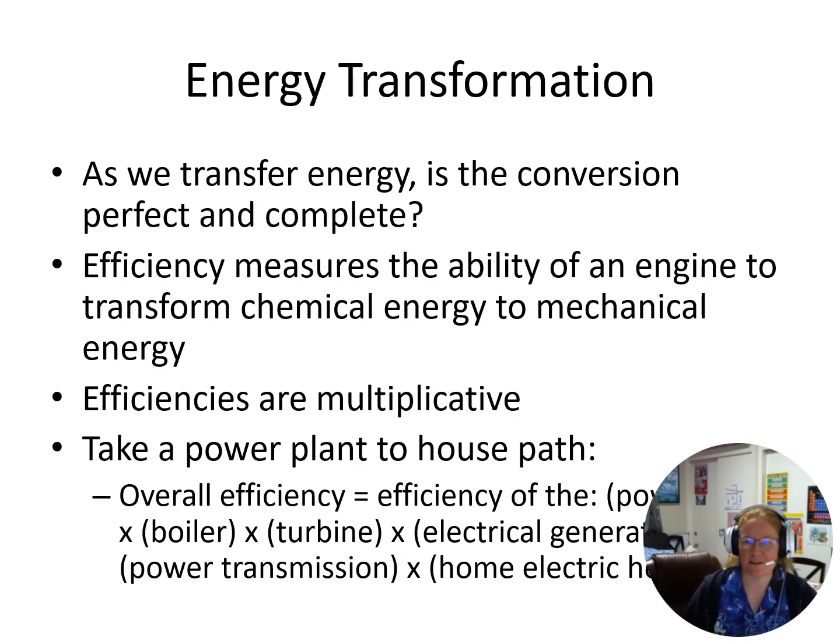Okay, so as we transfer our energy, do we get a perfect and complete conversion? No. So what's happening is we end up doing something at the power plant and then things transfer along the way. And so that's where the efficiency comes in. Our efficiency is that ability of the engine to transform chemical energy to mechanical energy. And so we get this multiplied effect where, with a power plant to a house, we have our overall efficiency.